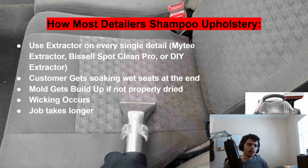But finally, and this might sound selfish, you make less money. The job takes longer, it tends to be less fun, and you make less profit. So these are some reasons why I don't use extractors every single time. By the way, I still have one. I have a Bissell Spot Clean. However, I use it only in certain circumstances and in rare cases. And I'll share with you what those cases are in a second.